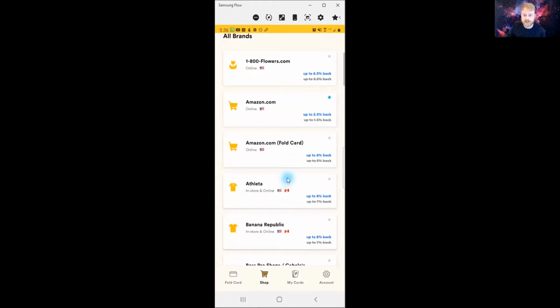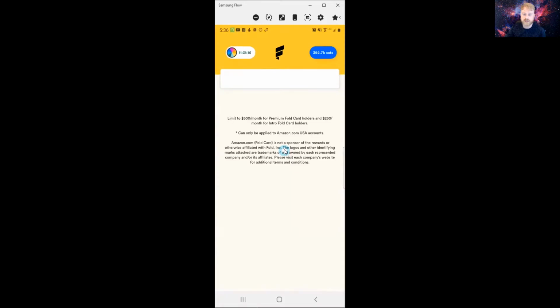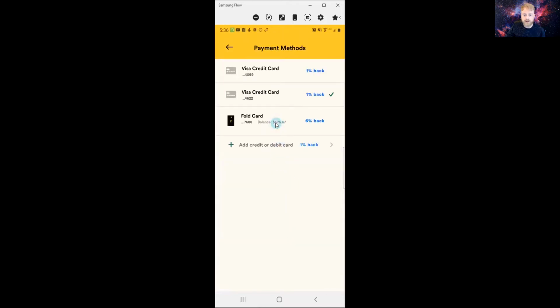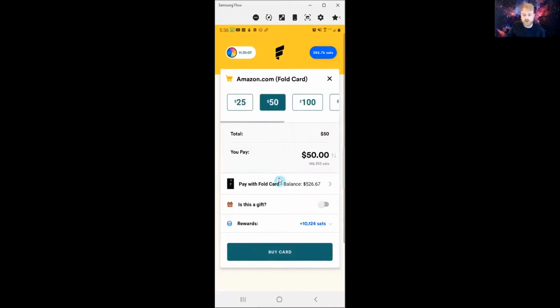I'll just go with Amazon because I know I'm going to use it. So I'm going to use the one that says Fold Card, and I'll go over what the Fold Card is in a second. But I'm just going to buy a $50 gift card, and I need to go down here. If you use a Fold Card, which is basically a debit card, you're going to get some extra sats back. So on the last one, you saw it said it's going to give me 3,300. Because I'm using my Fold Card, I'm going to get an extra, looks like 7,000 sats. So I'm going to go ahead and buy that, confirm payment.